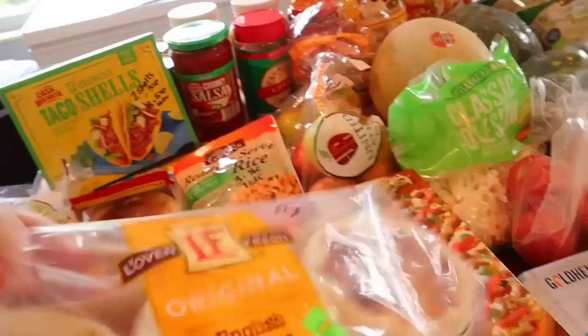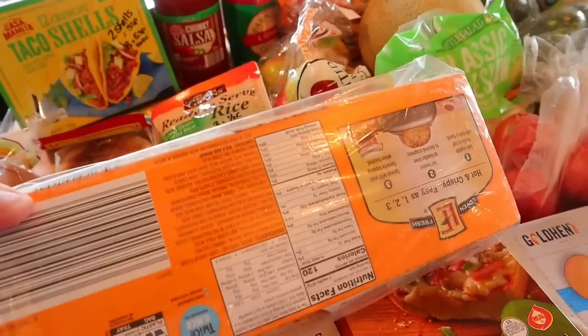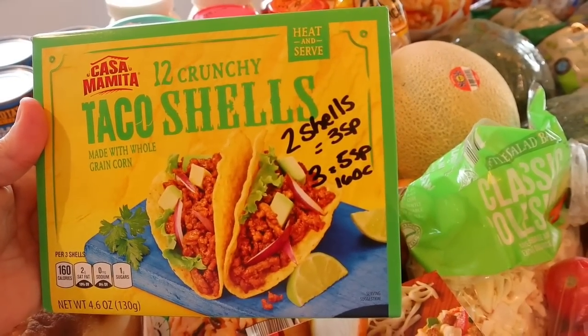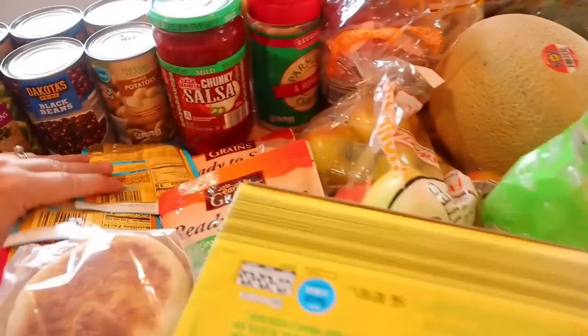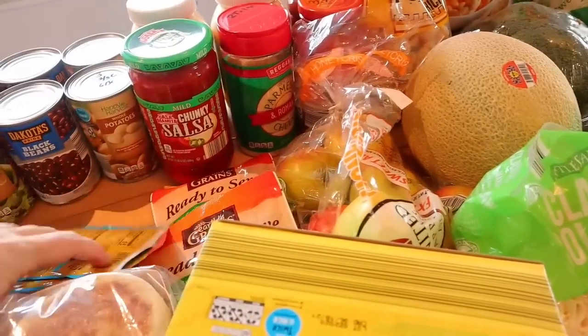I also got some English muffins. These are 3 points on all programs and 120 calories. I got some taco shells. You can have 2 shells for 3 points or 3 shells for 5 points. And if you're counting calories, it's 160 calories for the 3 shells. And I also got some fajita seasoning mix and some taco seasoning mix.